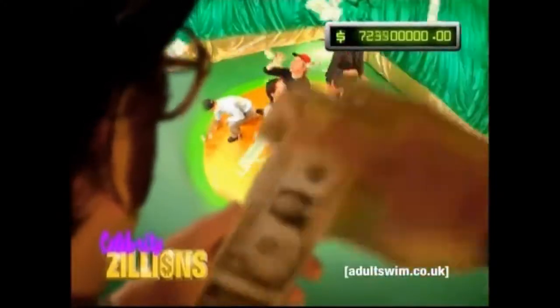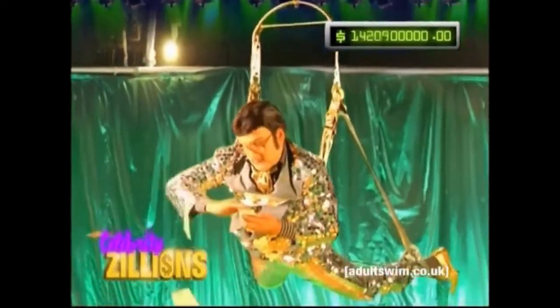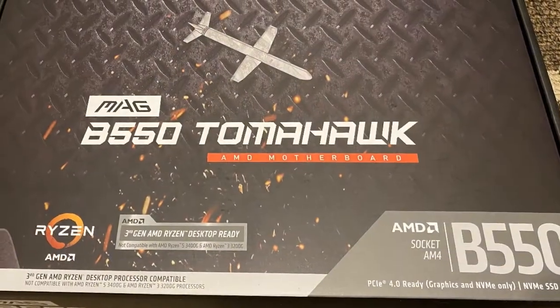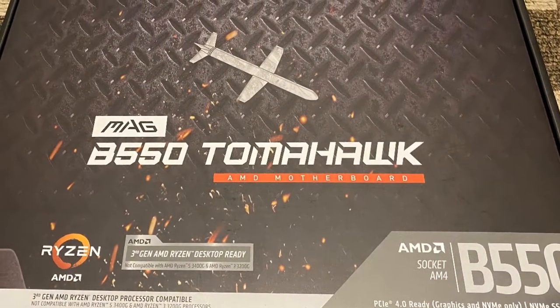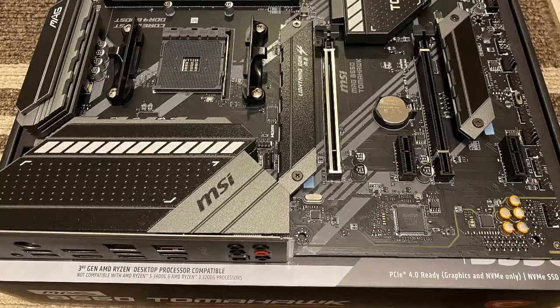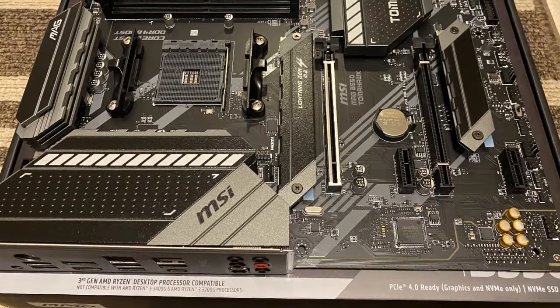Okay, so now that the gifts are out of the way, let's get into the items that I actually used that $1,000 budget on. As for the starting point for the PC, the motherboard I went with was the MSI Mag B550 Tomahawk. Now I tried not to go cheap on the motherboard simply because I was really trying to future-proof it as much as I could and fit within my budget.